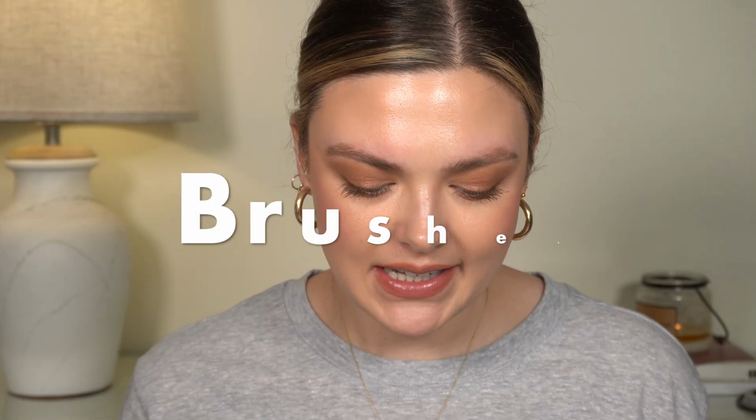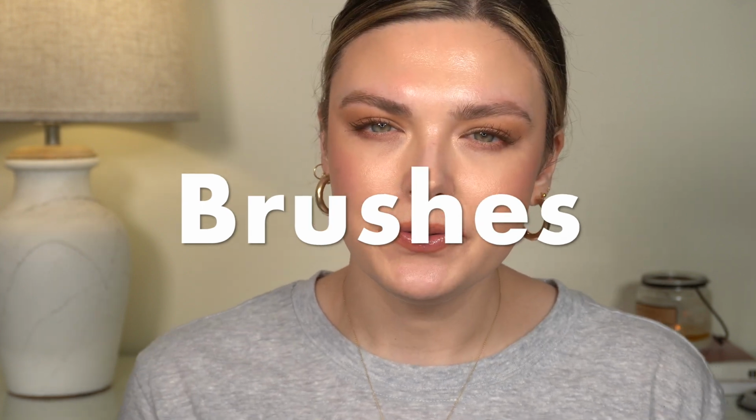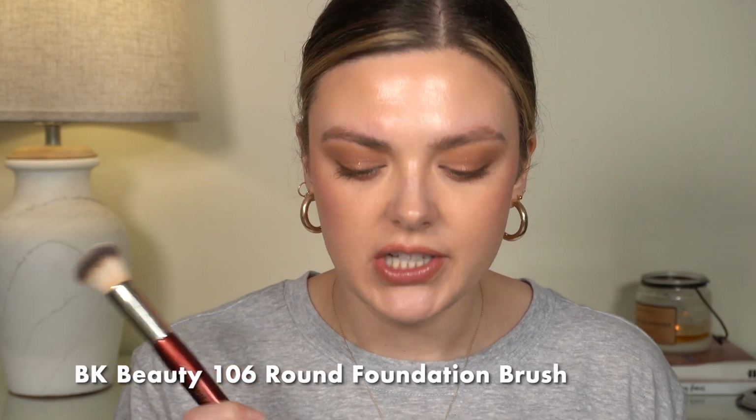Okay, and then we'll finish up with the brushes. Again, I tried to really narrow this down. I have a lot of makeup brushes, and honestly, at this point, all the ones that I have, I love. I've pretty much gotten rid of the ones that I don't love or use that much. So these are truly my top favorites. The first one that I would go out and buy would have to be the BK Beauty 106 brush, and quite a few of these brushes are from BK Beauty.